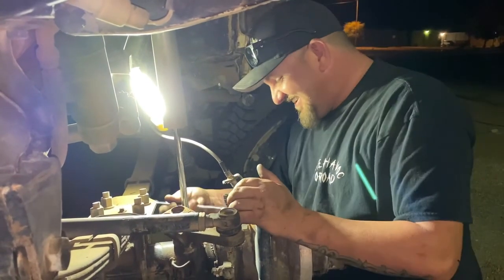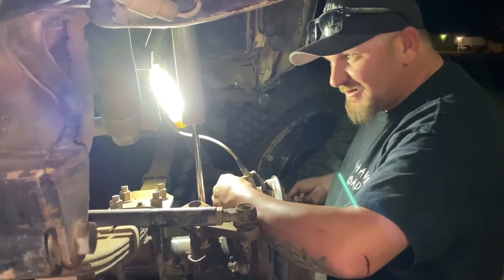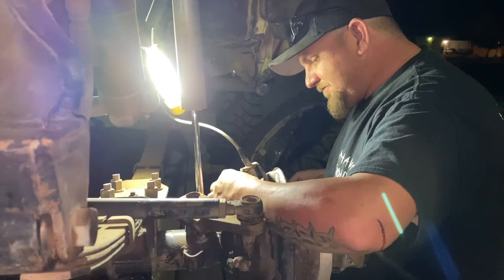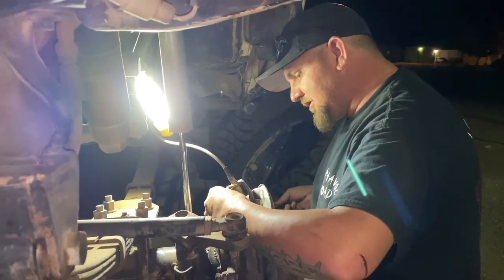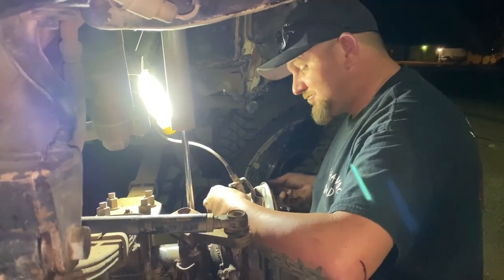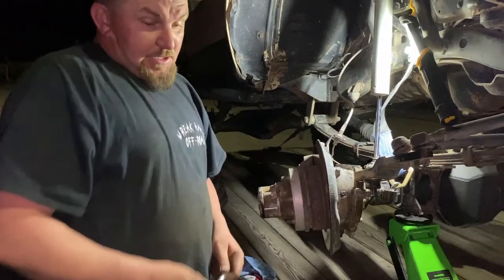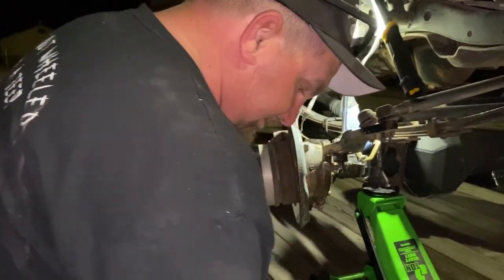But gotta replace these, and we got some sheared off on the other side as well. It is 8 o'clock. Let's see how late we're out here. And the other side's not being so nice either. But we're moving along.